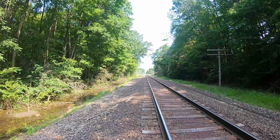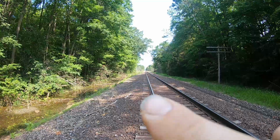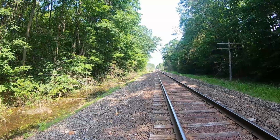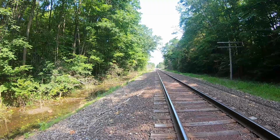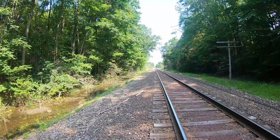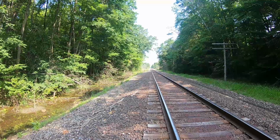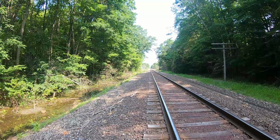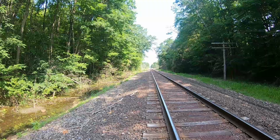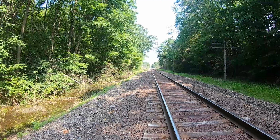So the question is, where's she gonna go? Okay, here comes another one. It's coming right out of that point, guys. Exactly what I'm thinking. There they go. She's going back in. Just exactly what I wanted to see. I'm pretty excited. That's a big mature doe standing up there just ready to come out.